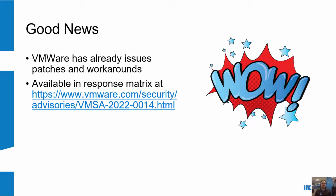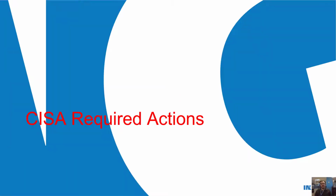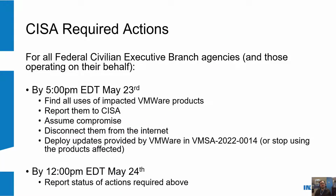Now let's talk about CISA again for a second. They have required actions, and this is the required actions. This is for the federal, civilian executive branch agencies, as well as those operating on their behalf, and also some FedRAMP cloud vendors and that kind of thing. So today I'm making this on May 23rd. By 5 p.m. Eastern Daylight Time today, those agencies are responsible for doing these things. They have to find all uses of the impacted VMware products. They have to report them to CISA.